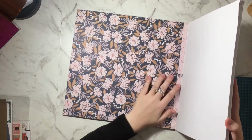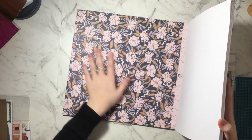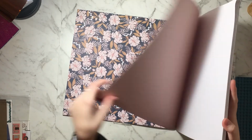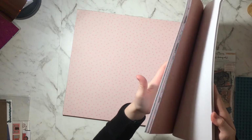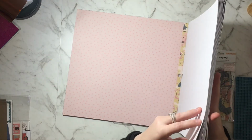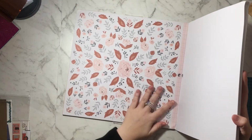So having 2 of everything, at least I think there's 2 of everything, is going to be fun. Or maybe it's just the pages are so similar. It looks like there's not. Oh, no, there is. Yeah, there is. Okay. This one, I really like this.